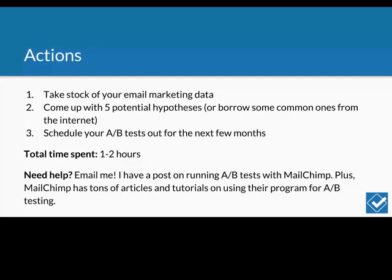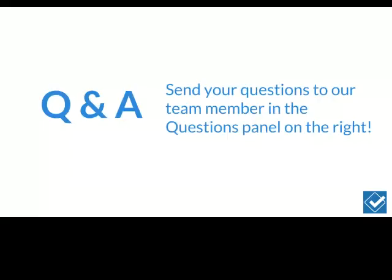So the total time spent here is 1 to 2 hours, depending on how much time it takes you to come up with those hypotheses. For example, this takes me no time now, right? Because it's built into my schedule with all these tasks. But for you, initially, it might just take an hour to get everything scheduled properly and to understand what A/B testing is. So if you need help, email me again, and MailChimp also has a ton of articles to help you out. So that is our webinar.